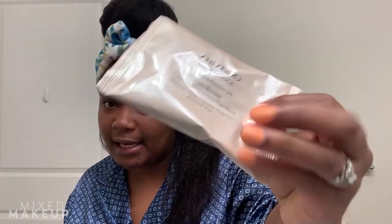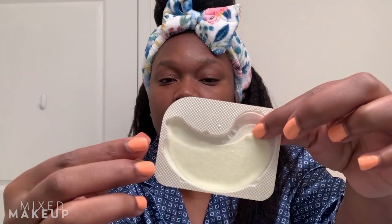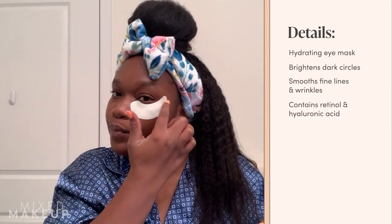So as far as eye cream, I'm gonna be using these eye patches tonight. Bella from Shiseido, a wrinkle resist 24 pure retinol. As you can see, I really like retinol. I'm gonna pop these things on in the pouch. It's two little patches, so I'm gonna remove them. They're gonna serve as my eye cream. So you apply these and leave them on for 15 minutes. And after 15 minutes, you pat in what's left. This is my third time using these, so I really like them. I got them at TJ Maxx, one of my other favorite places to go, other than Dollar Tree, for a good deal on skincare. So yeah, I'm gonna put this on for 15 minutes while I finish the rest of my routine.